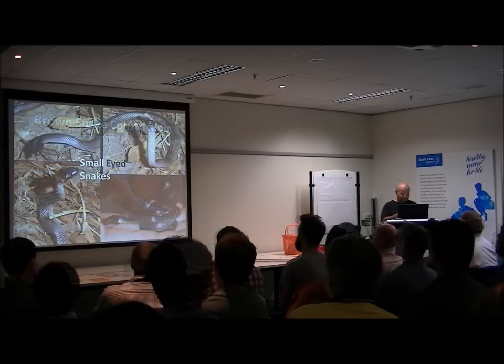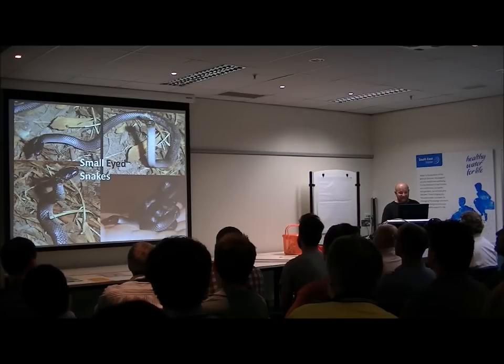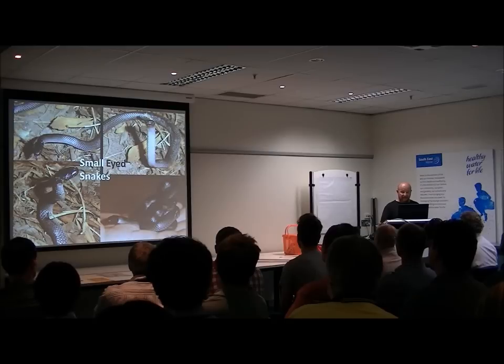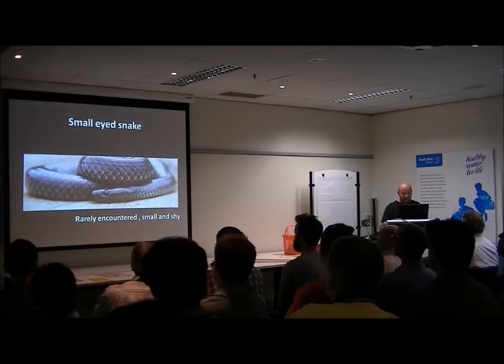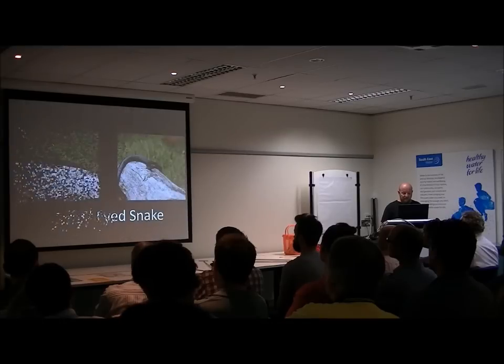This particular one, the small-eyed snake, is dangerous. It's got a venom similar to a tiger snake, but it's got such a tiny face, a tiny mouth and tiny teeth, it can hardly break the skin when it does bite you. Not that I've ever been bitten by one. If you do get bitten by a small-eyed snake, go to the doctor. You have to get medical attention, first aid straight away. Standard first aid, which I'll go over later. Some more pictures of the small-eyed snakes.